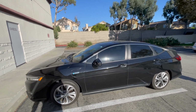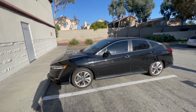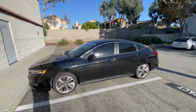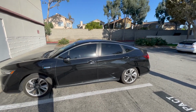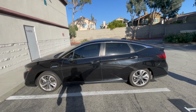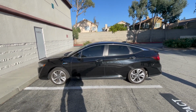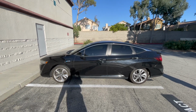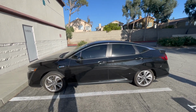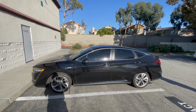The whole thing with hydrogen fuel cell cars is that you have to be near a hydrogen fuel cell refueling station, which is really hard to say, by the way. But eventually, the Clarity changed a little bit, and they offered a couple of other varieties. They came out with the all-electric version, which I believe had a range of about 89 miles, and then they also introduced a regular hybrid and the plug-in hybrid.